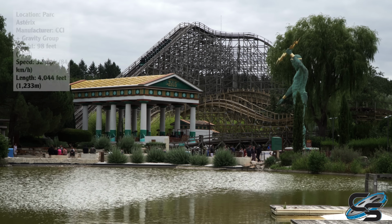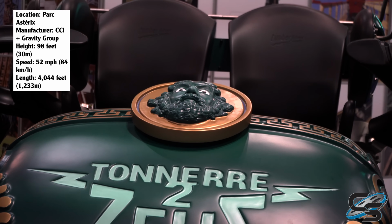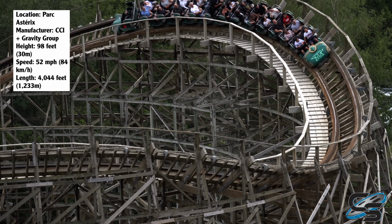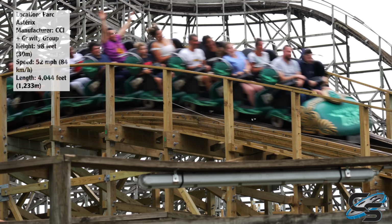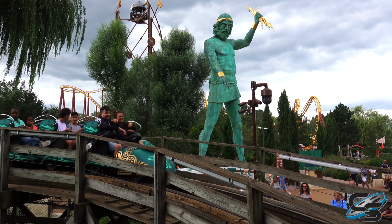Tonnerre 2 Zeus is a CCI wood roller coaster that was redone in 2022 by the Gravity Group. So now it is a CCI Gravity Group hybrid, combining the best of an old classic with modern innovation. The original ride opened in 1997, so it's been open for 20 plus years. Parc Astérix decided they wanted to give it a big makeover.